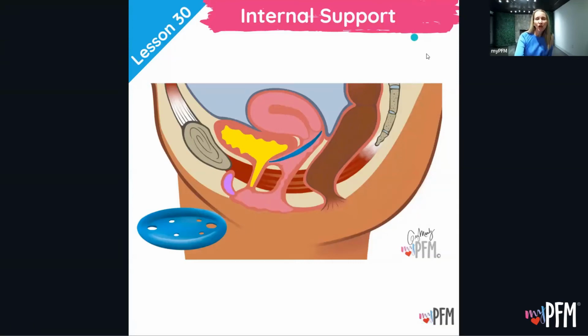Internal support is just what it sounds like. Remember, here's our female side view. She's cut in half from the front to the back. So here's her belly, here's her bottom. That's the pubic bone and the tailbone, and here are the pelvic floor muscles. This is called a pessary, okay?